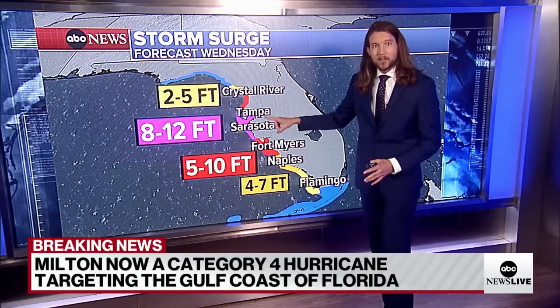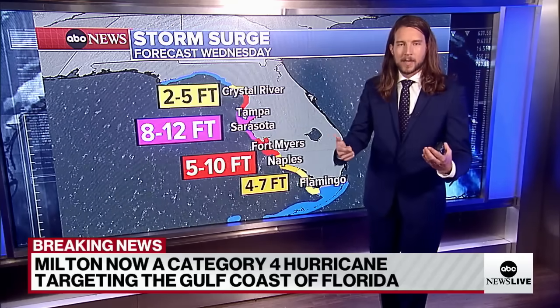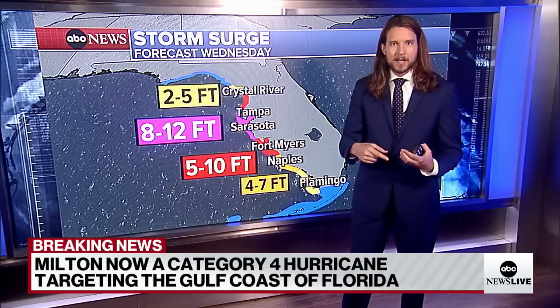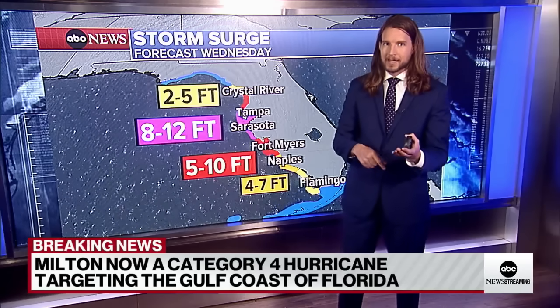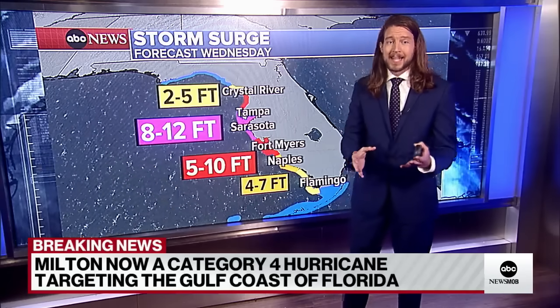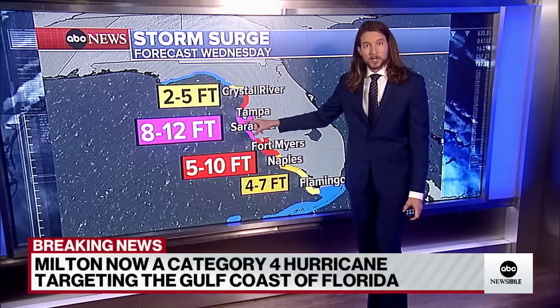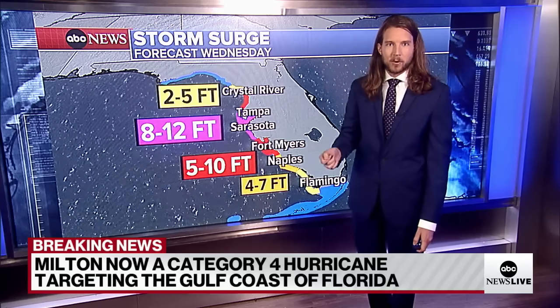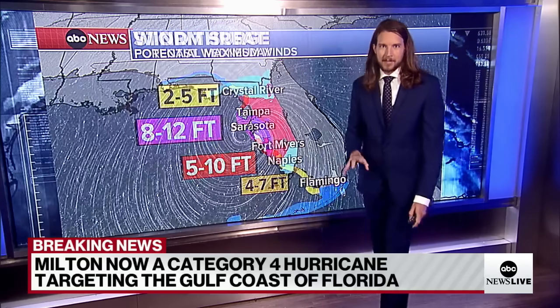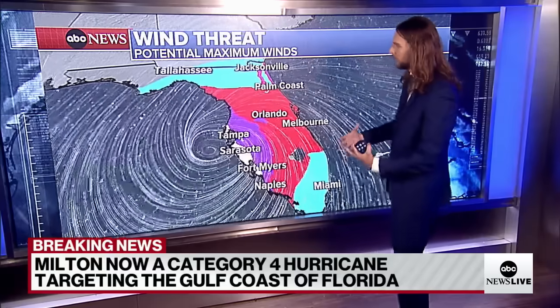And that 8 to 12, by the way, that's higher, certainly, than what it was for Helene in Tampa, which they had a record-breaking storm surge just 2 weeks ago, less than 2 weeks ago with Helene. They haven't recovered from that yet. And now some of this storm surge could be double what some of these areas have seen on the west coast of Florida. Again, we've never seen anything like this, so we have to take this extremely seriously.